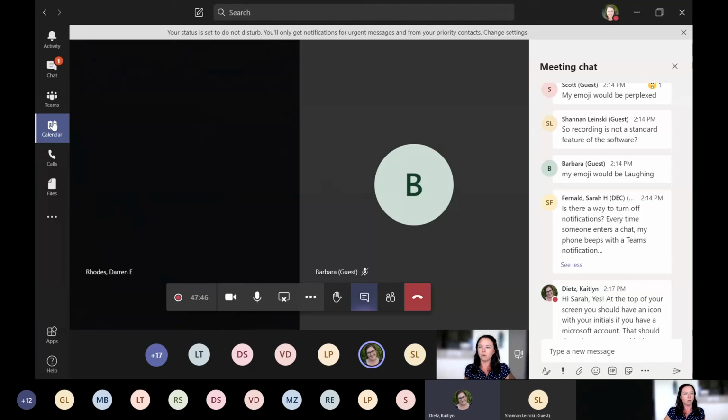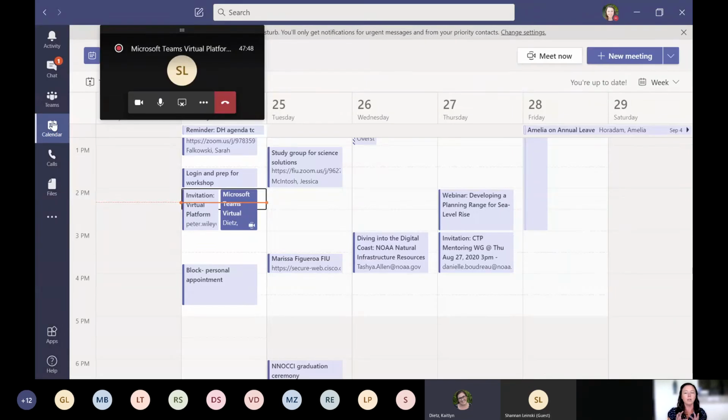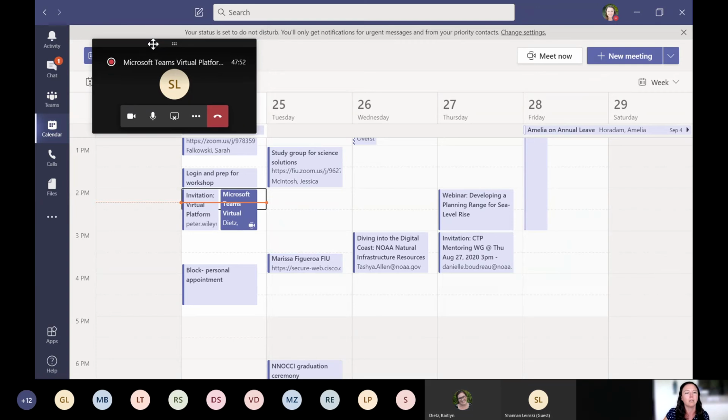For those of you on the web browser, this is what the app looks like, and that's what we're going to be modeling. But there are lots of different ways for you to schedule meetings. You can do it if you have Outlook in there. You can do it on your 360 account in the web browser. This is just the way that I found that gives you the most functions on Teams.